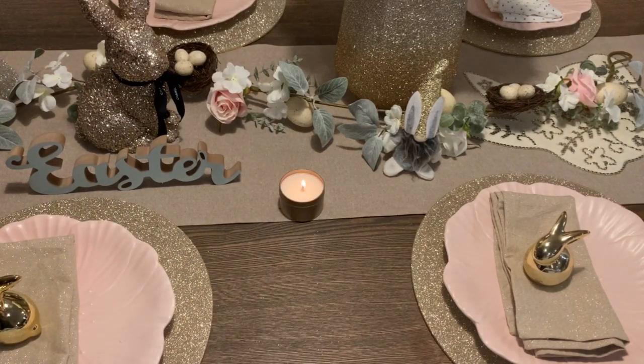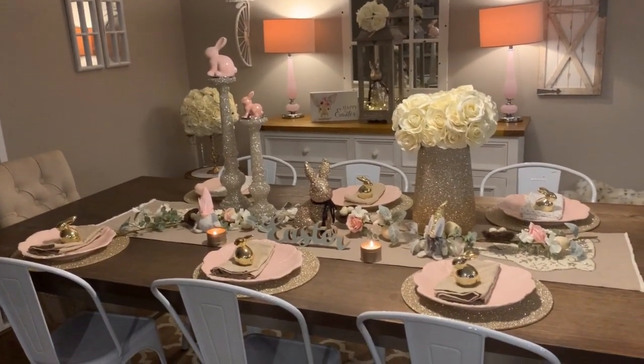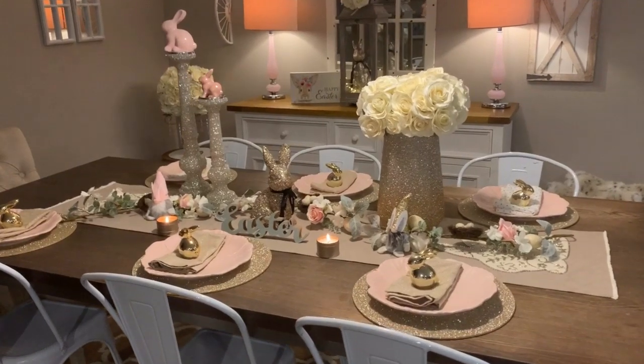And here is my glam glitter tablescape, guys. I'm so happy with how this came. It's a touch of rustic with a lot of sparkle, just the way Chelles loves it.